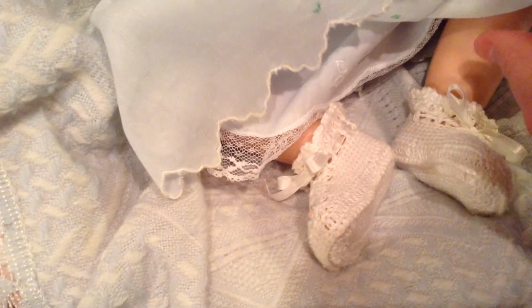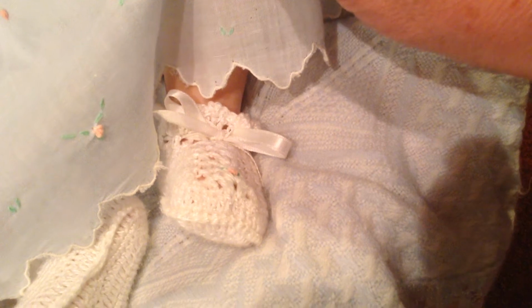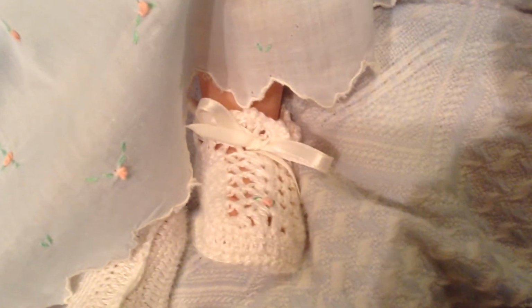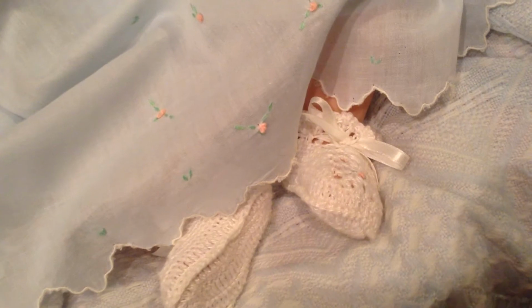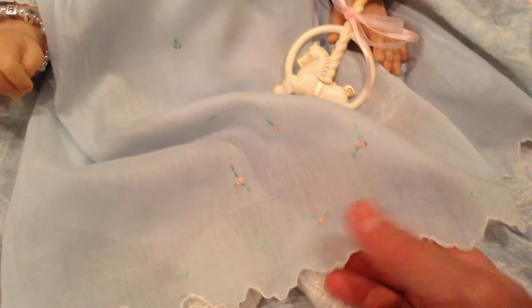And this was also part of the outfit that I had on my daughter when she came home from the hospital. And when my second daughter was born, she also wore these booties. And 30 years later, when she had my grandbaby, she wore these home from the hospital. So they have great sentimental value. And because of the little rose that's on there, they just look beautiful with this dress that Lillybeth is wearing today.